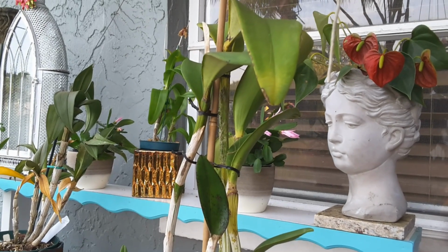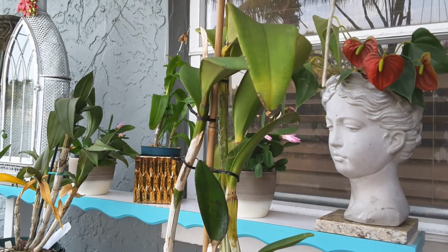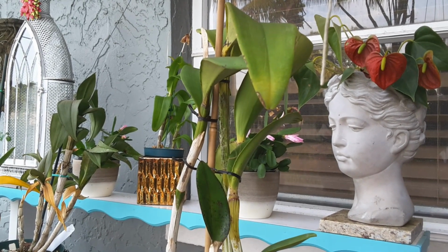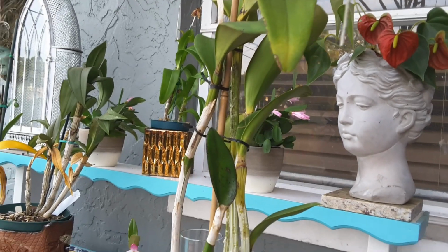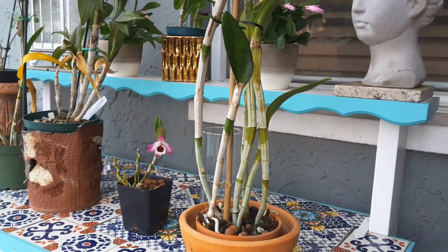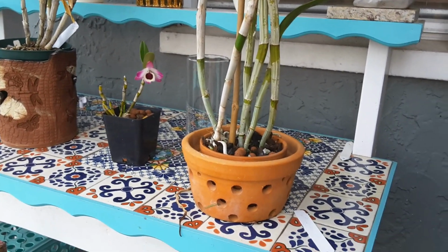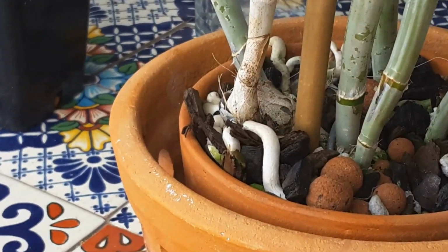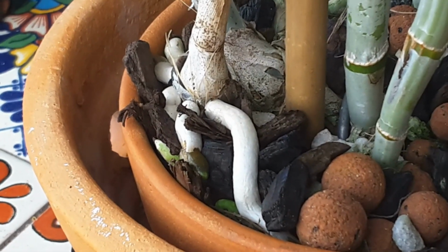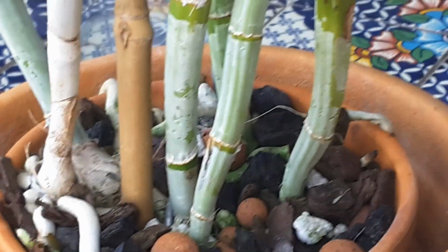And I used to have her in the pergola real close to where the coconut tree is. And the coconut trees, when we knock the coconuts off, they do have scale on them, and I think that's where the scale came from. But she's got some real nice roots. You see some green tip roots in there. So she is looking healthy.